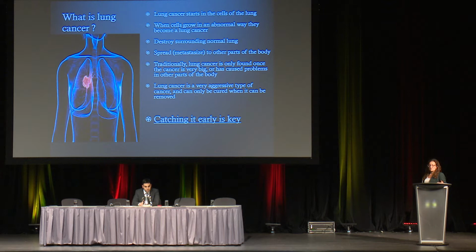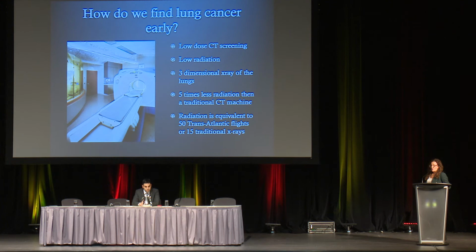screen for lung cancer when it causes no symptoms. And because lung cancer is a very aggressive type of cancer, the best way to treat it would be to catch it early. And so really catching it early when it's small is key to lung cancer treatment. So how do we find lung cancer early?